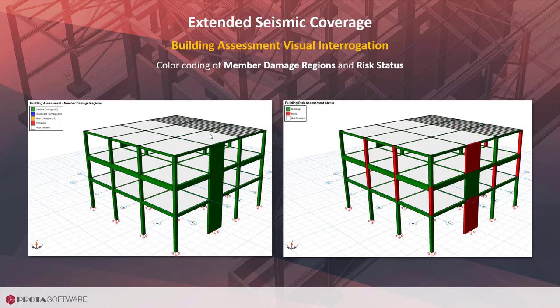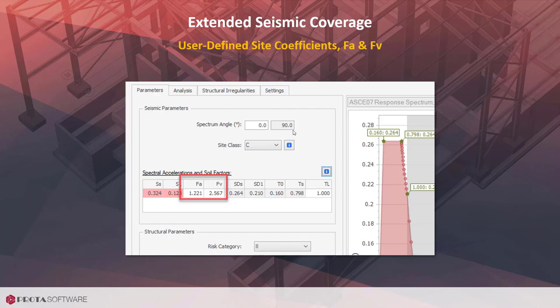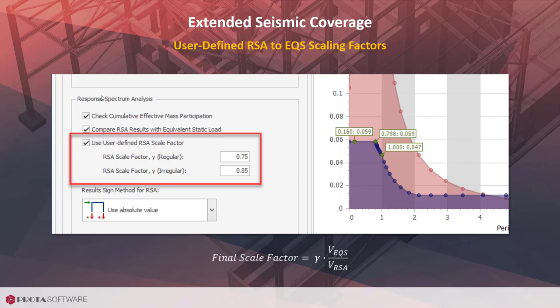To visualize this, Protastructure 2022 can present the member damage regions and risk status by new color-coded visual interrogation options, an excellent tool for quickly seeing your building status. Site coefficients FA and FV on Seismic parameters window are now user-editable for US, Indonesian, and Thailand codes. This will help you to adapt to different regional implementations of US codes. These parameters will revert to their code-based values when site class is changed. As a comprehensive solution for seismic design, Protastructure automatically compares the response spectrum base shear to the equivalent static base shear and scales up the internal forces and displacements.